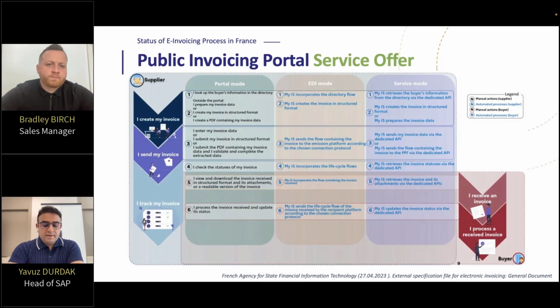However, remember that EDI mode is not a continuous mode. It is not in real time. So to use the EDI mode, for instance, you can schedule the EDI transmits per hour or at the end of day. So depending on this period defined, you can send the invoice data to the public invoicing portal.